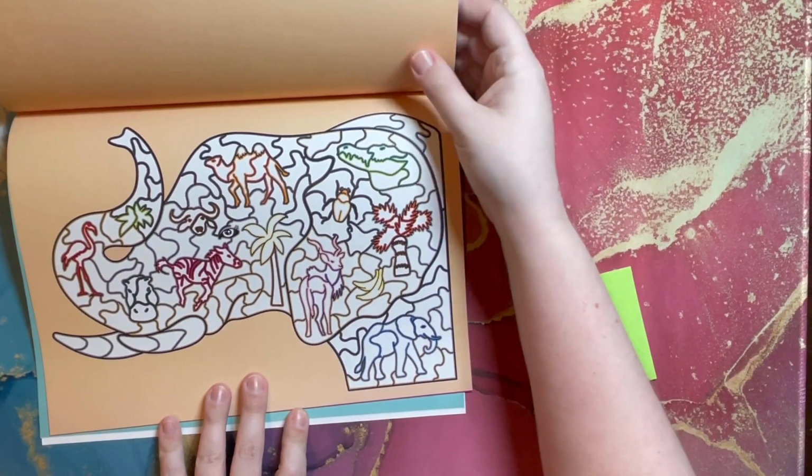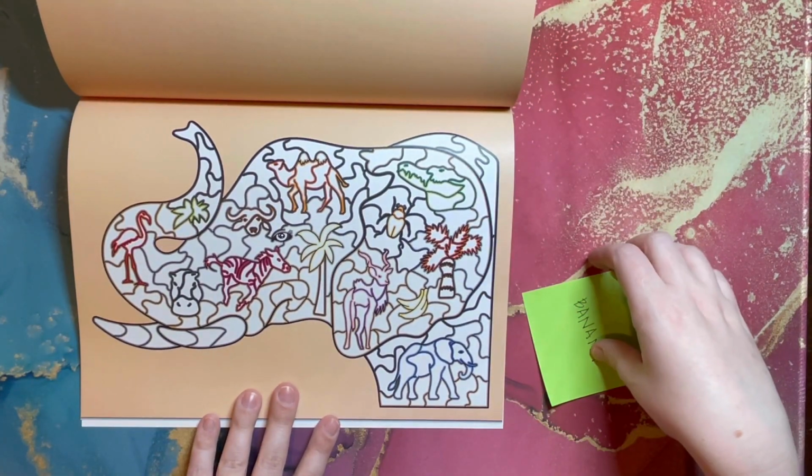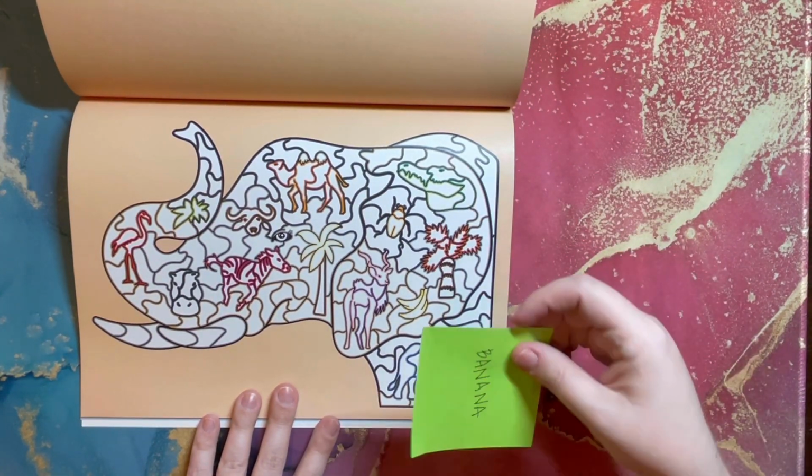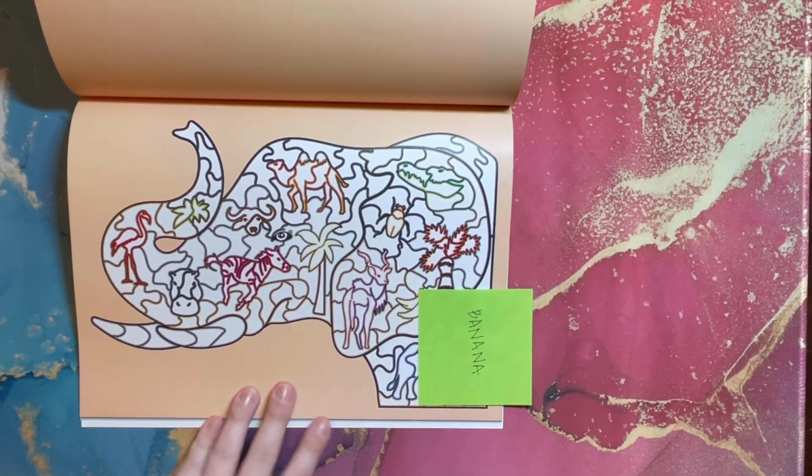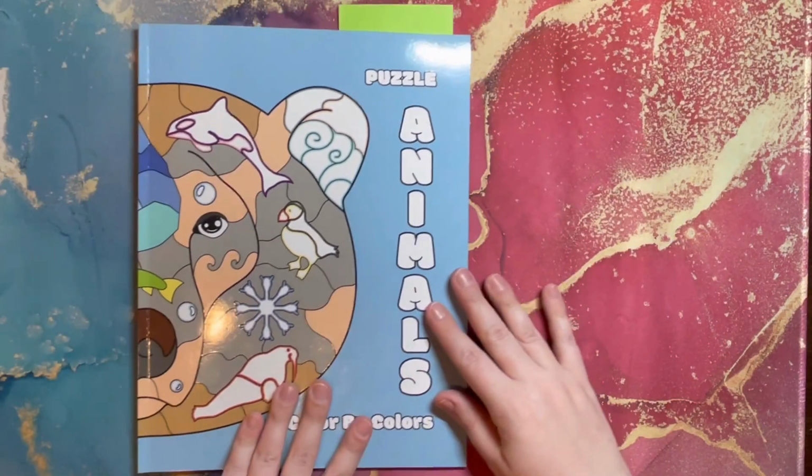And so when I pulled it, I instantly was like, yes, please, please, please find at least something, because I wanted to color something in this book. And I thought that was really fun. So that is my banana.